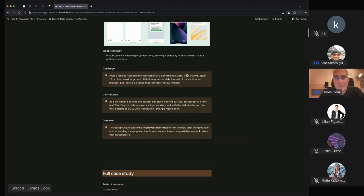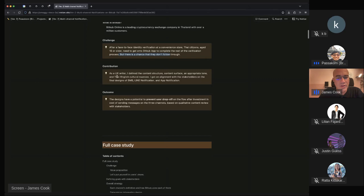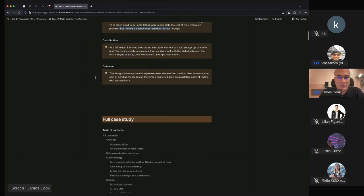Okay, challenge. Thai citizens need to get onto the app to complete verification. There's a chance that they don't follow through. Okay, I mean, I don't know what that means. You probably need to explain that better. Contribution as a UX writer, I define content structure, content surface, tone, cultural nuances, coordinated with stakeholders. Cool, yeah, I like that. Outcome, designs have potential to prevent drop-off.